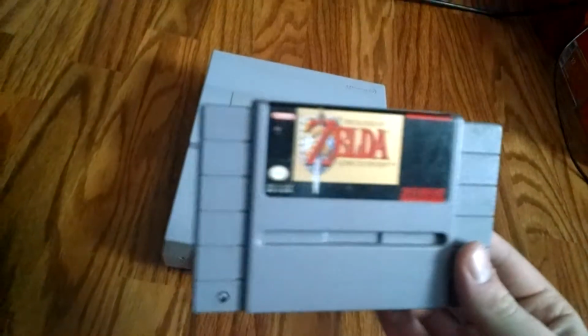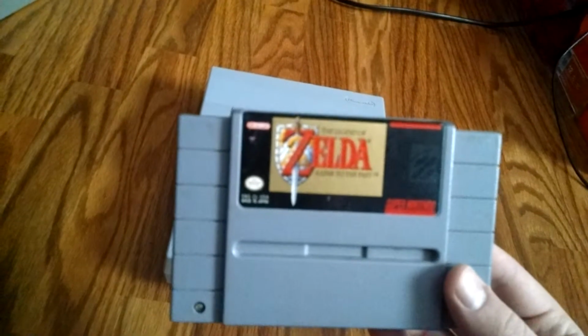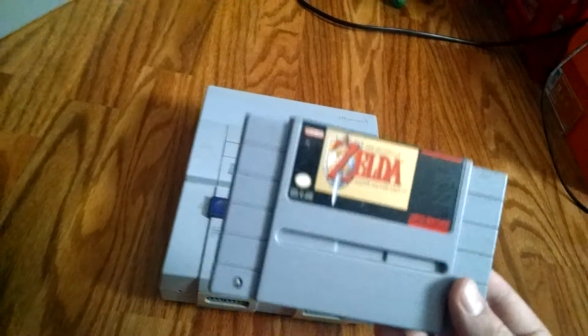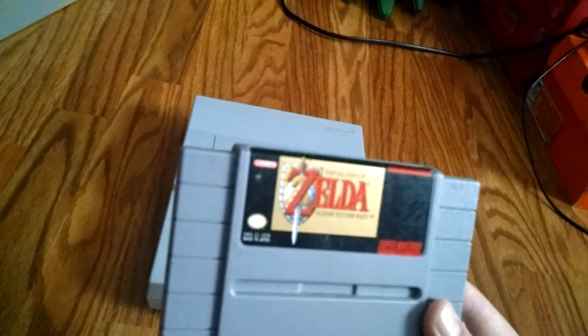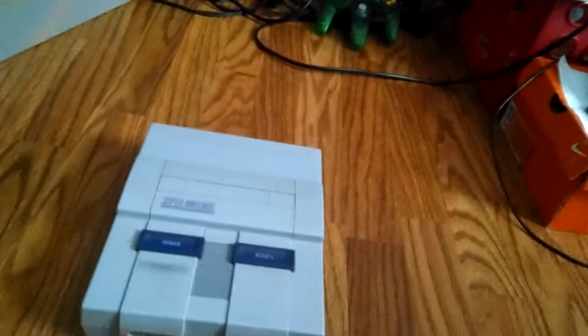Probably my favorite game for the Super Nintendo, A Link to the Past. I'd like to do a walkthrough of this game sometime, but I'm not really sure when. Currently, I'm unable to record Super Nintendo games because my TV doesn't display the video, but hopefully soon I'll have a solution to that problem. I'm hoping, anyways.